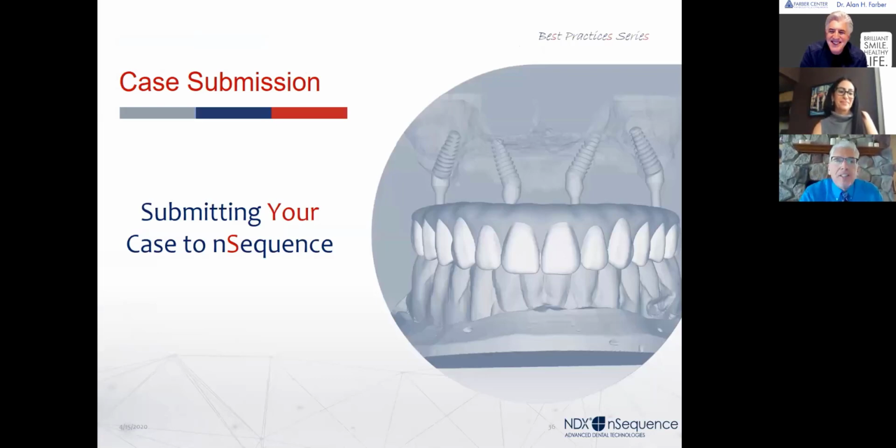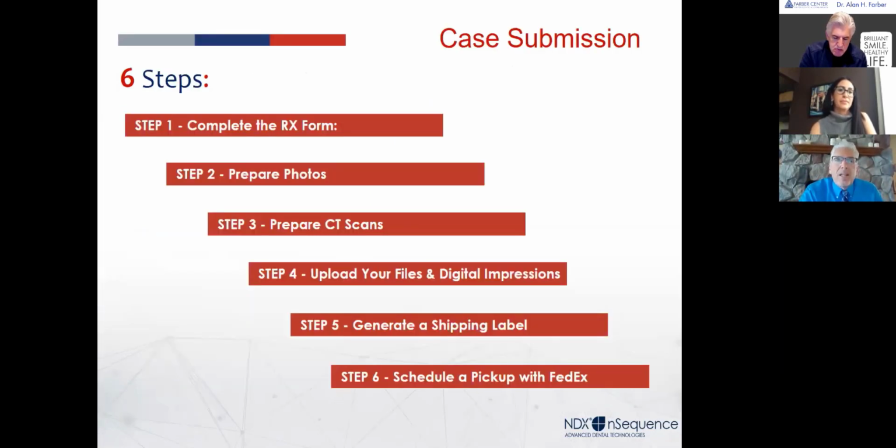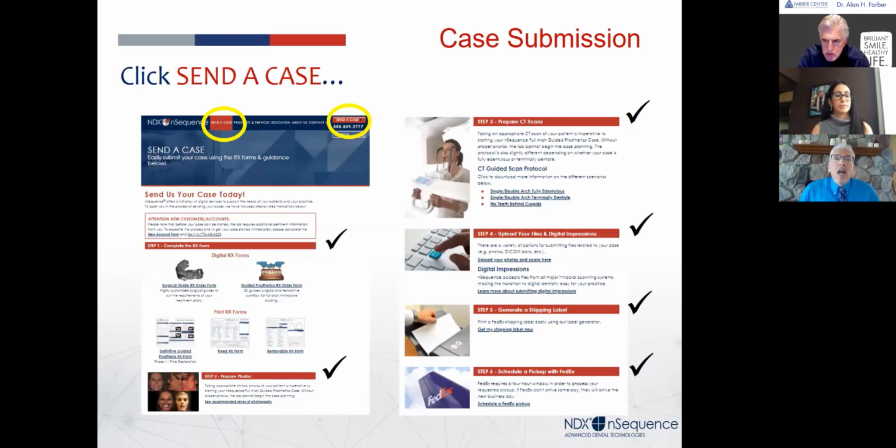So now you've collected your data. We've got our 5 pieces of information. Now what are you going to do with it? Based upon who's filling out the form, there are 6 steps to submitting a case. It's going to be your form, photos, the scans, then uploading everything. Then you're going to get a shipping label and schedule a pickup with FedEx. Here's how that works. It's very straightforward. We just updated this a couple of weeks ago.